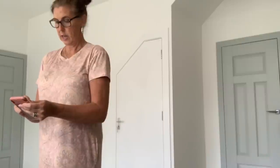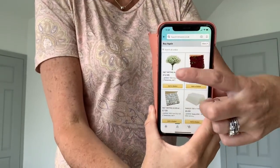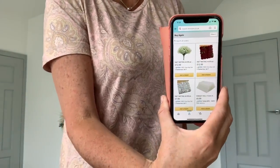Now, the next thing I got was these little baby's breath. These come from a company called N&T Netting, I'm not sure whether that's how you pronounce it, N-I-E-T-I-N-G, artificial. These were $12.99. They're okay. To be honest with you, I don't think they're worth $12.99. I thought they were going to look much nicer, because when you look at the picture there, they look nothing like that whatsoever.